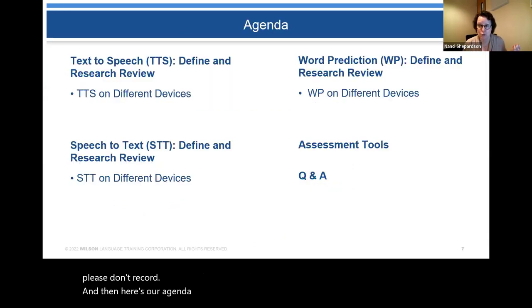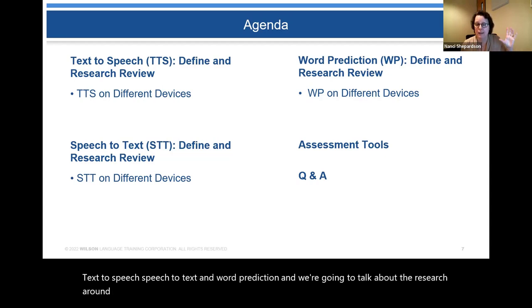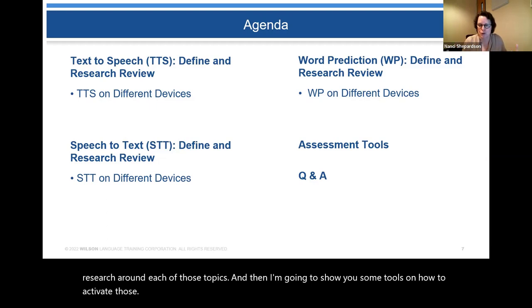We're going to talk about text-to-speech, speech-to-text, and word prediction. And we're going to talk about the research around each of those topics, and then I'm going to show you some tools on how to activate these tools for your students.